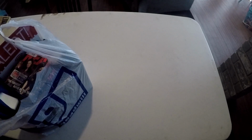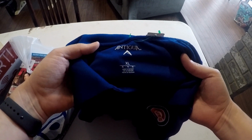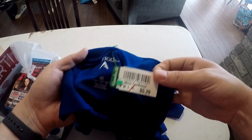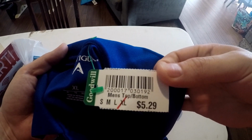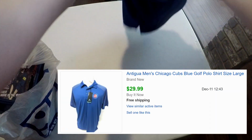The one thing that you saw on the video was the Cubs, and it's Antigua extra large. It was $5.29, but it was 50% off. The comps that I looked up were somewhere between $20 and $30, and I'll try to put one of those up there.